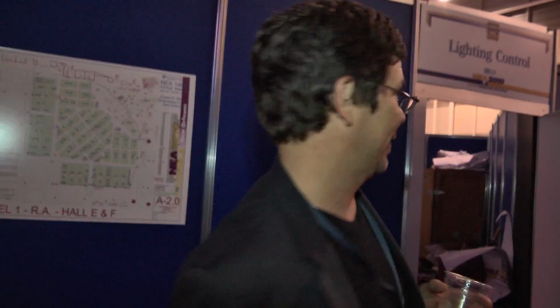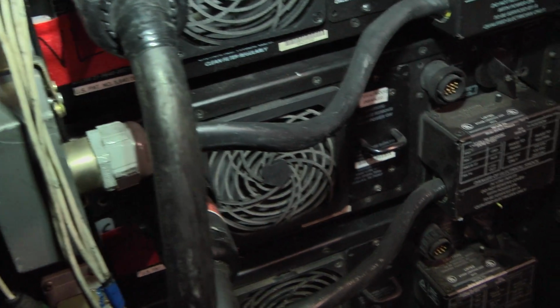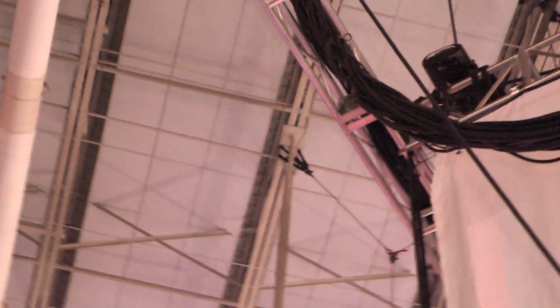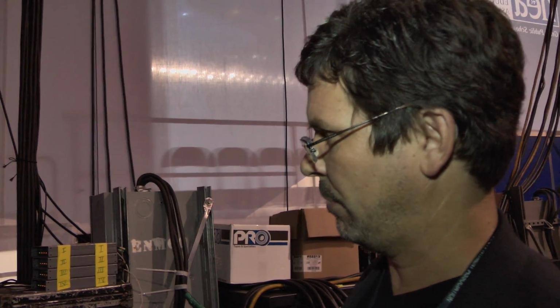Now let's go look at the lighting. This is the dimmer room. There is enough electricity in here to power several square blocks of any city right now, so you got to be really careful. These are the main dimmers for most of the lights that are out on the stage, and they feed up, as you can see, way up, and fan out along all the lighting truss that's out there. There's almost a mile of theatrical truss that the lights hang from and the speakers hang from.